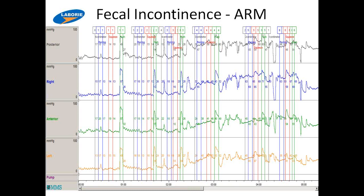On exam, her anus was slightly patulous. Resting felt below normal. Obviously, with a patulous anus, you're not going to get much of a grip. And I could not appreciate a squeeze. So you say squeeze, pinch, pretend you don't want to pass gas, do whatever, nothing. So on her, interestingly, her mean maximum rest pressures were within normal limits at 51.